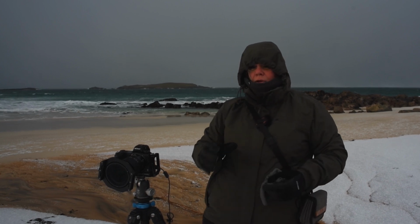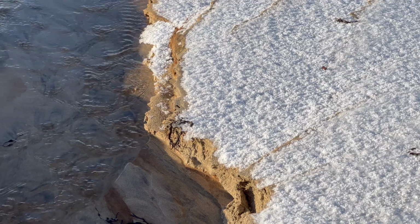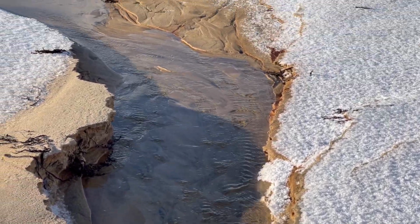But we're just looking for a little composition. It's lovely because we've got a nice covering of hail across the beach with some nice patterns and little channels running down.